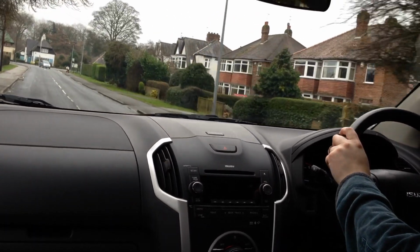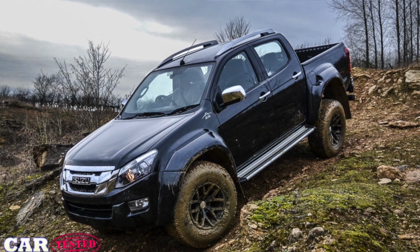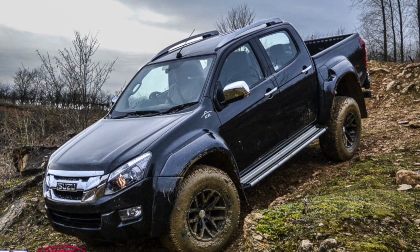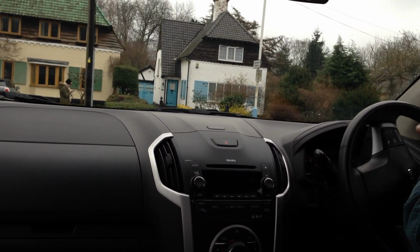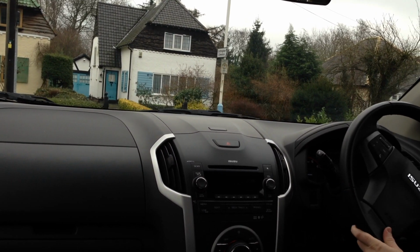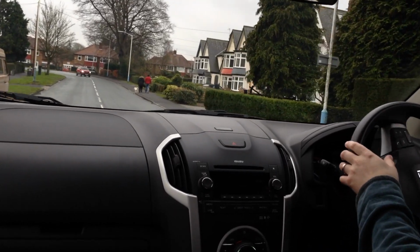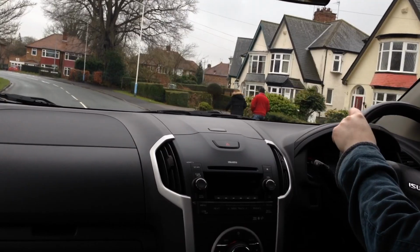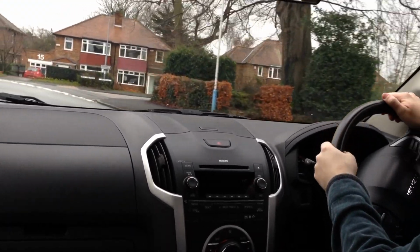Secondly, from the outside, this thing looks awesome. It's such a tough looking beast. Really, really cool. I would say definitely the coolest pickup truck you can buy on UK roads today. There's nothing that comes close to looking as cool as this. And when you're driving it, because you sit so high up, and the vehicle's big, you do feel a bit like king of the road. It's a cool vehicle.